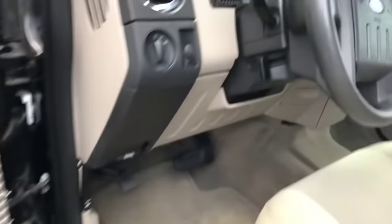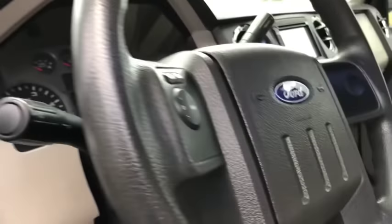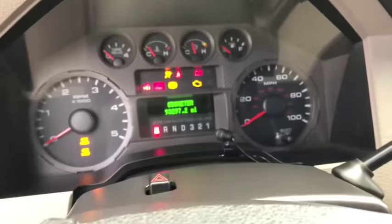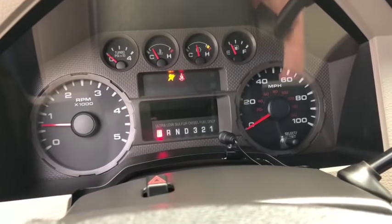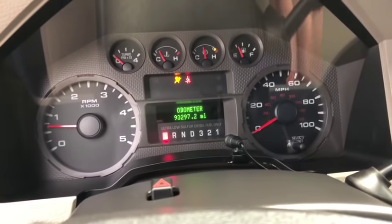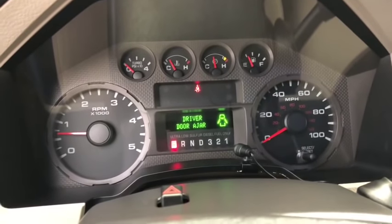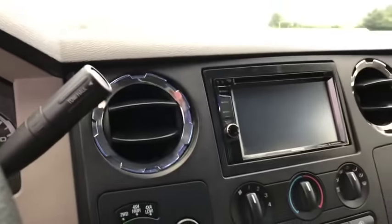What else? Let me start it up and show you guys the headlights. It's got 93,000 miles on it, I want to say. Let me see. It doesn't say, so let's just put the key in the ignition and start the son of a gun up. 93,297. And I want to say we're asking $22,000 for this truck. Pretty cheap if you ask me.